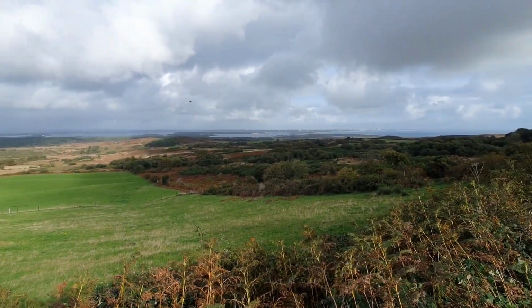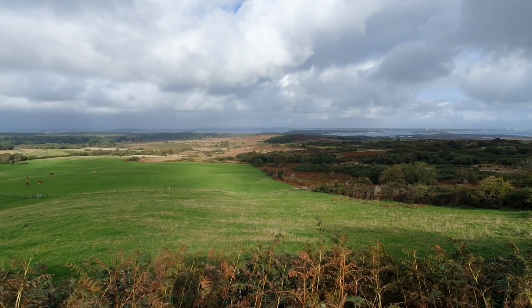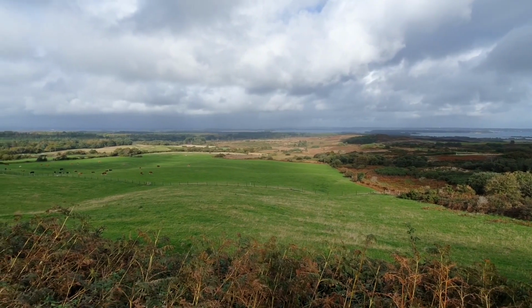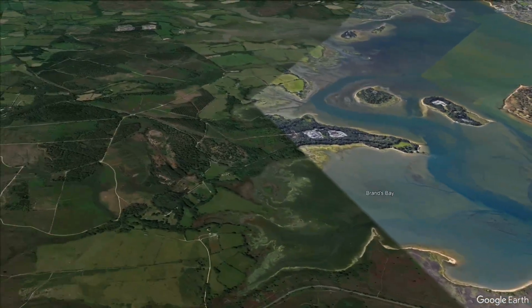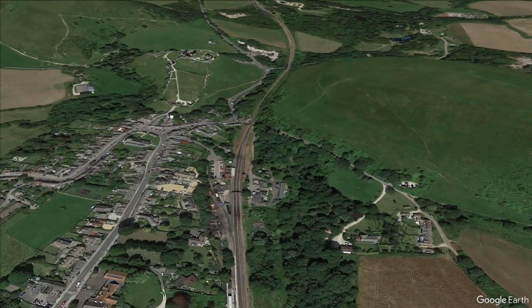Once across the channel, you're on the Isle of Purbeck, a peninsula that juts out from the Dorset coast. From the viewpoint at Studland, you get views across the Isle and back up the Dorset coast. The main town on the Isle is Swanage on the eastern coast, but perhaps the most famous part of the Isle are the picturesque ruins of Corfe Castle.